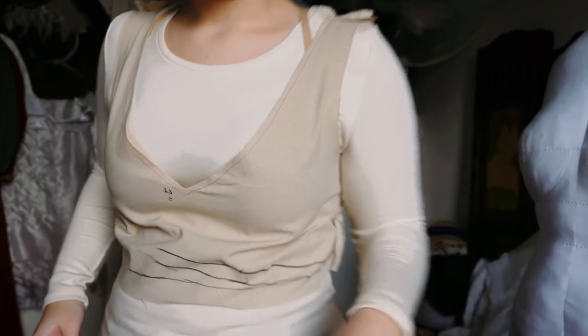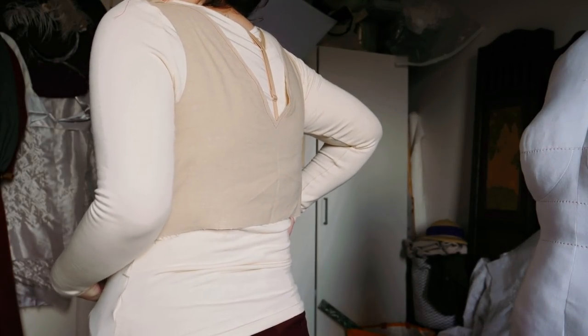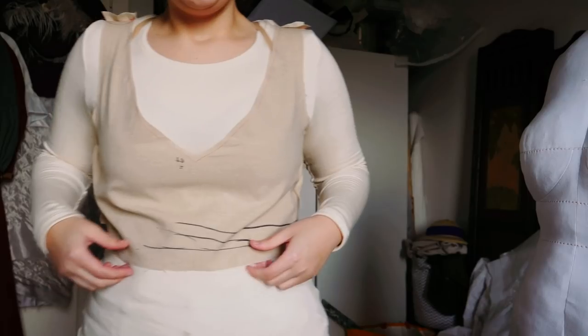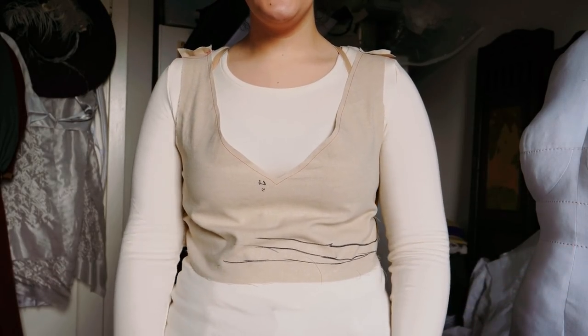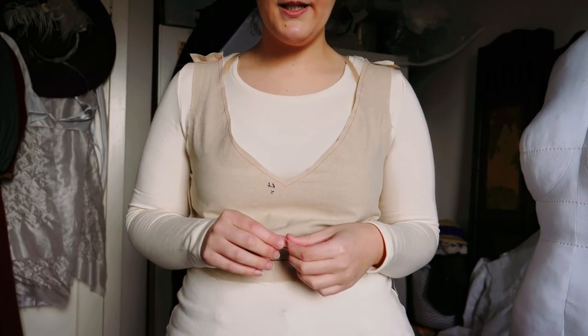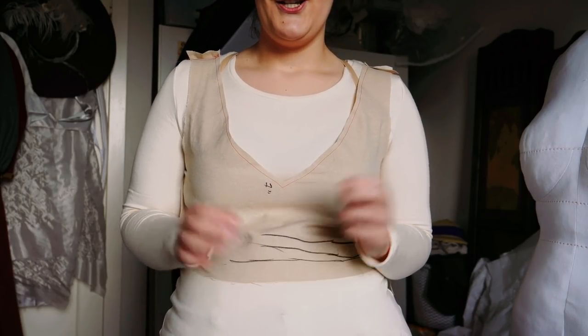Let me just have a quick look at the back because I actually hadn't looked at it yet. So I actually think the back is okay too. You can see there's a little bit of gaping along the V, but I think that'll be fine by doing the same things I just described. And yeah, so what I think I'm going to do is make these pattern alterations, and I might make a new mock-up, I might not. We'll see.